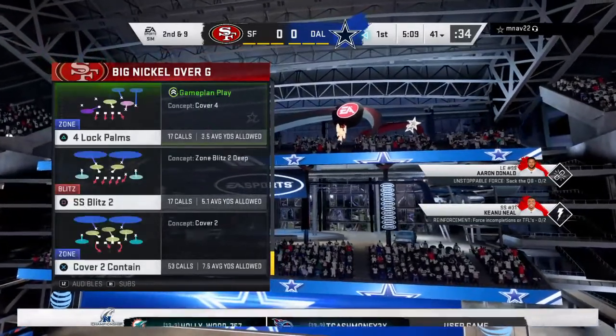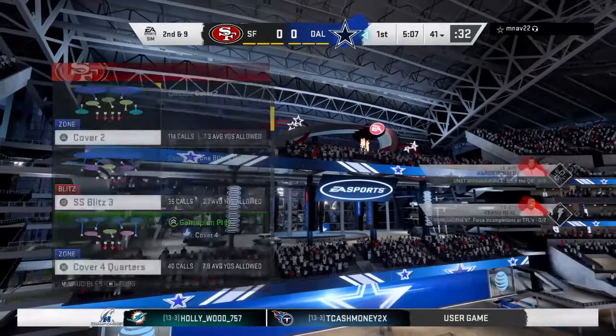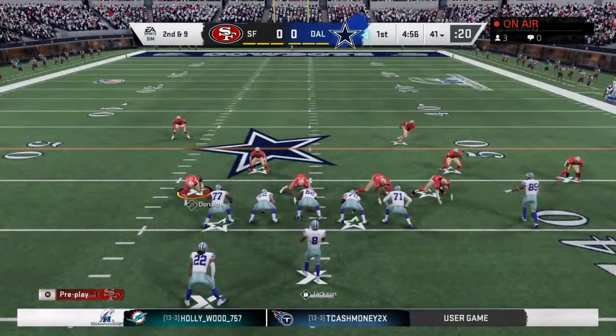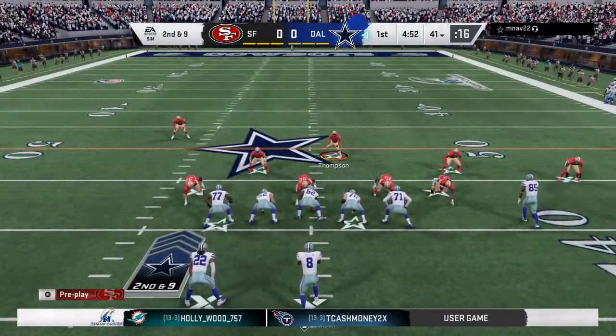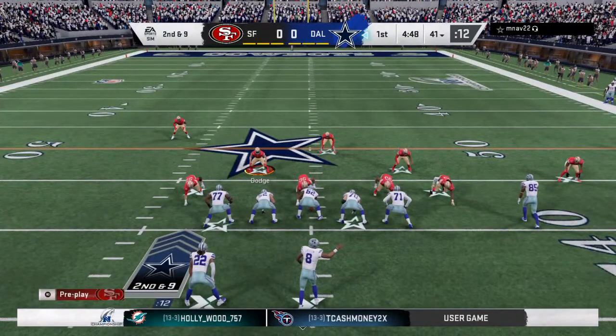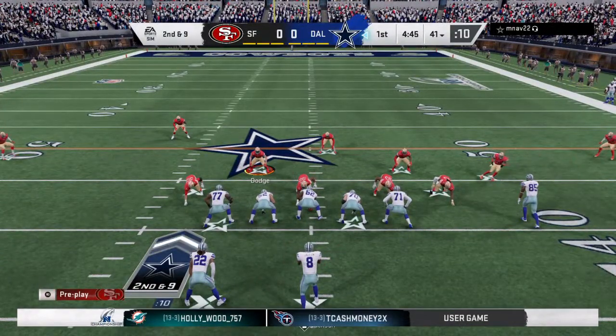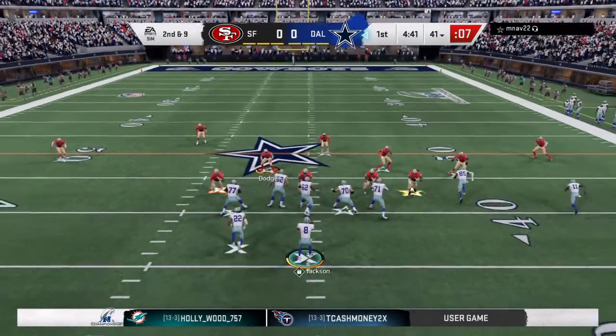They tried a quick hitter inside, but that one was swallowed up because what they're hoping is those big defensive linemen will take the bait and move laterally and open up a crease that they can run through. Didn't happen on that play. Push him back. Hey, D-line, let's get in there.